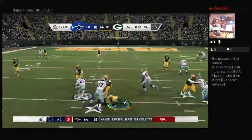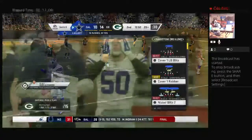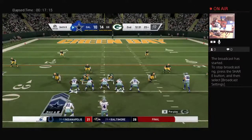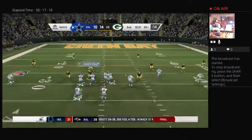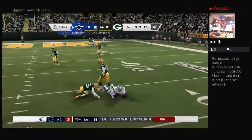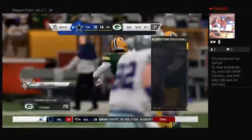Another carry tonight for the workhorse Elliott. A short gain here, maybe a yard to the 29. The 2nd down play, not much better than the first, just a gain of 1 there. In search of 8 yards on 3rd down. They've already converted 2 of these on this drive, 2 for 2. A dump off to Elliott. And he'll be stopped at the 27-yard line, well short of the first down marker.